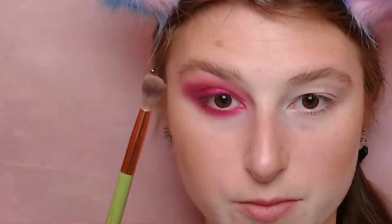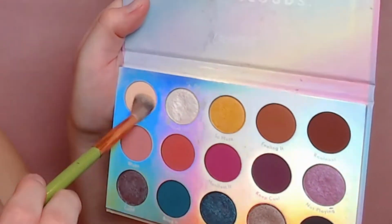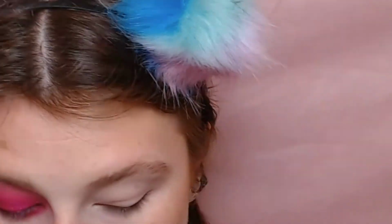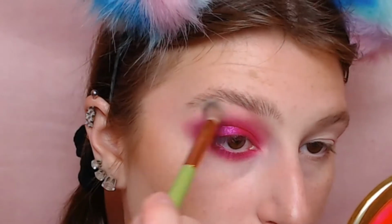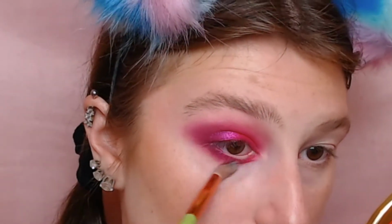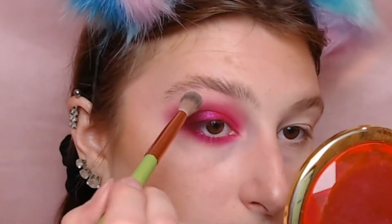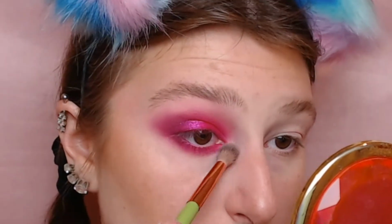I'm going to take this Alamar brush and go into the shade right here, which is the lightest shade in the palette. It's called Wiggles, and it's a skin tone shade. I'm going to use that to blend out the top of this eye so that it looks a little bit more clean. You can always do this with something that's close to your skin tone. Use a light skin tone shade, as long as it's matte, to pretty much clean up anything like that. It softens everything up and makes everything look a little more blended.